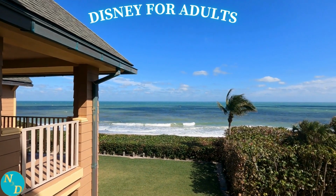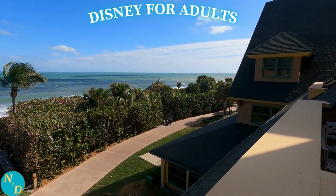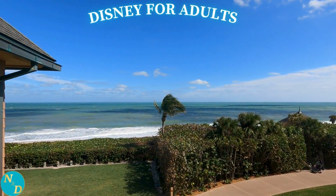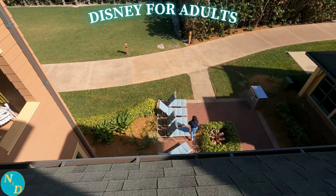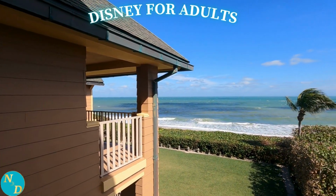And yes, you can hear the waves crashing on the shore. Sounds so romantic, doesn't it? See down there, there's a hammock. That road down there, pathway, leads to the entrance to the beach. We'll go down there in a little bit. I'll show you that in another video. Look straight down, another relaxing area, some loungers. But this is why you come to Disney's Vero Beach.